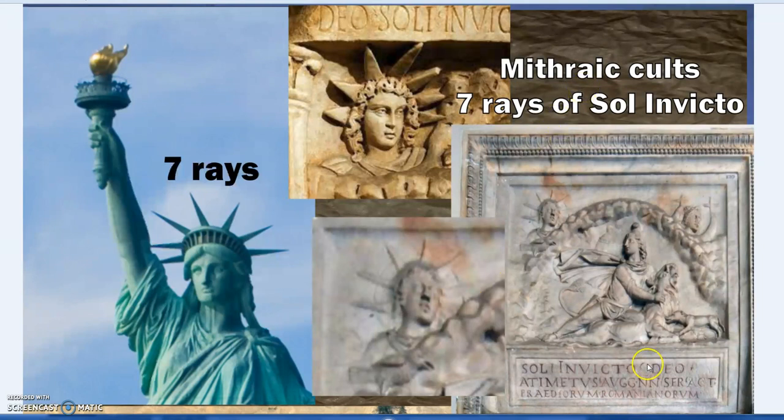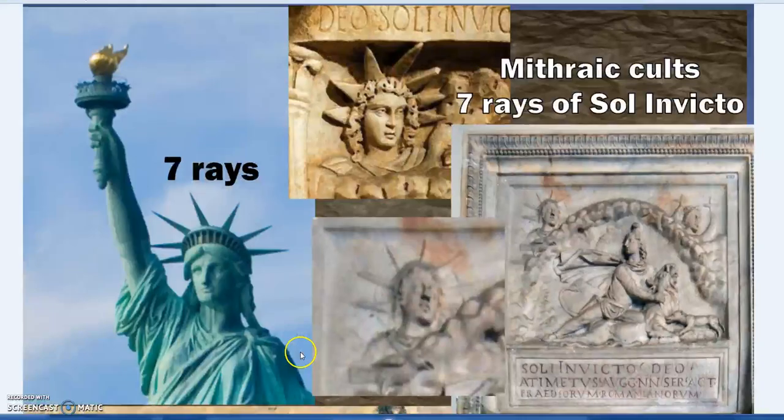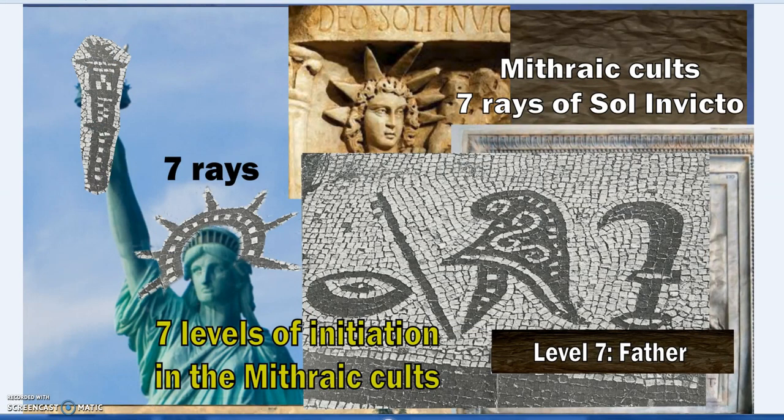So in the Mithraic cults, where we have Sol Invictus, 7-pointed star. What do we have? 7 rays on the Statue of Liberty. So there we see again Mithras, Phrygian cap, slaughtering the bull, 7-pointed star. There are 7 levels of initiation in the Mithraic cults. Level 6, the Sun Runner or the Sun Courier. Here's the symbol for it. There you go. Now the 7th level is the Father, or the Pater.